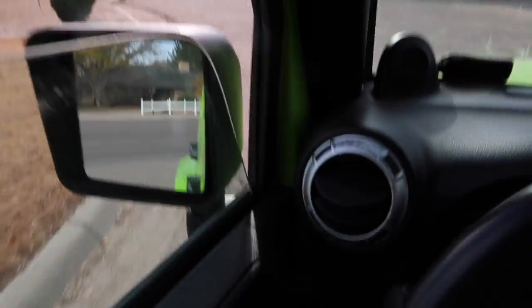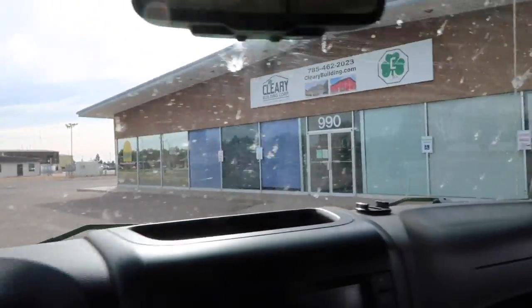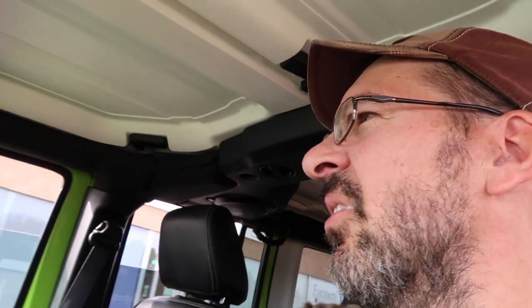So Cleary Building is in here somewhere, and I gotta find parking here, I guess. Customer parking only. It's me. I'm a customer. All others will be towed. Oh my goodness, here we go again. We're gonna get towed in a small town. I guess this is my town now. When does this become my town? I thought I was a big town guy. Now I'm in a small town.